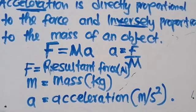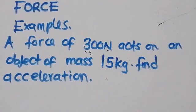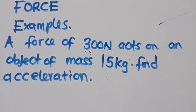Let us look at one or two examples under force. We've talked about resultant force, Newton's first law of motion, and Newton's second law of motion. So let us now look at some of the examples that may come in your exams. These are exam practice questions. This is the first example that we are going to answer.